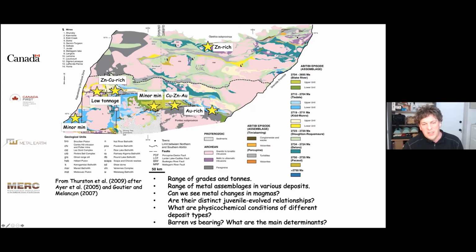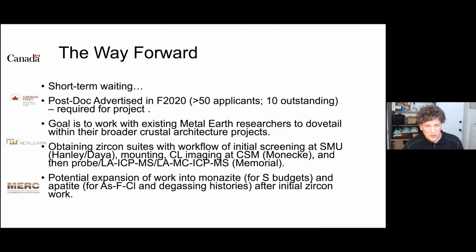The way I would think this could move forward is actually using these things to test the idea: do we see unique assemblages that are proportional to the metals that are present in the VMS deposits? Are there specific physical-chemical conditions that are associated with a variety of deposit types and metal endowment, and so on? And do we see differences in crustal basement depending on the metal enrichments? And this sort of dovetails a lot with what David Mole and others are doing.